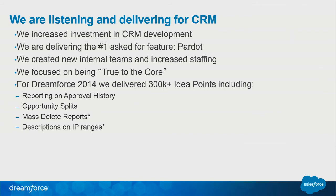And we measure ourselves very highly on how many of these Idea Exchange points that we produce. And so the 2 top ones that you wanted were reporting on approval history and opportunity splits. We delivered this in the past year. But it's not just the big ones, it's also the small ones. So Bass Elite reports and descriptions of IP ranges were actually feature requests made here at Dreamforce last year during the True to the Core session. And based on that, we went and implemented them.